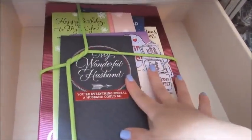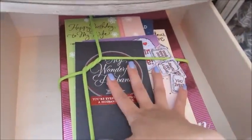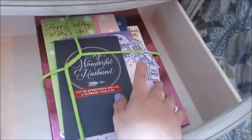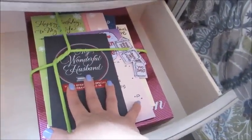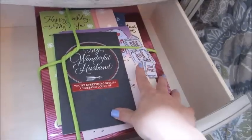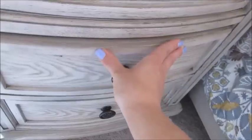The second drawer down, we just have our memory box, which is this box that literally had to be tied down because the top would barely stay on. And these are just memories and keepsakes from our 10 years we've been together, between ticket stubs and birthday cards and anniversary cards and anything that's a keepsake in our 10-year relationship. We just have a little memory box that we keep in here. I haven't gone through it in a while, but every once in a while I like to open it up and relive all the memories. So that's a fun little thing to keep and look back on.